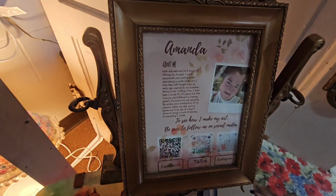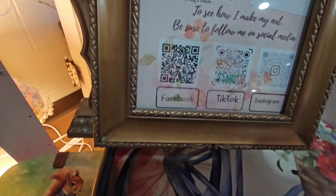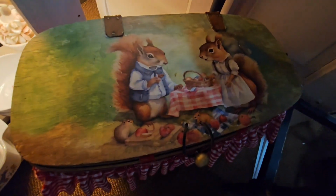And push this back here so you can see this. And this is the artist, Amanda. Cool, she's got a Facebook page, TikTok, and Instagram. Oh, look. Another little basket. How cute.